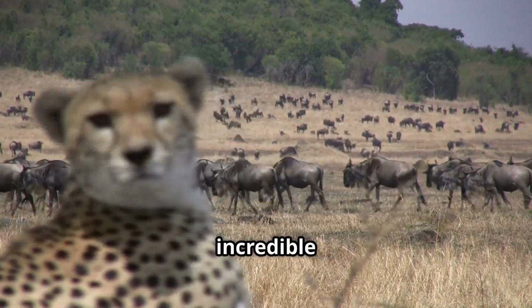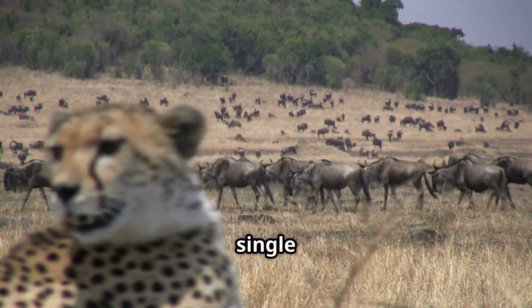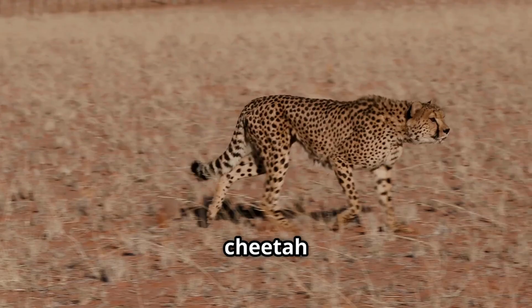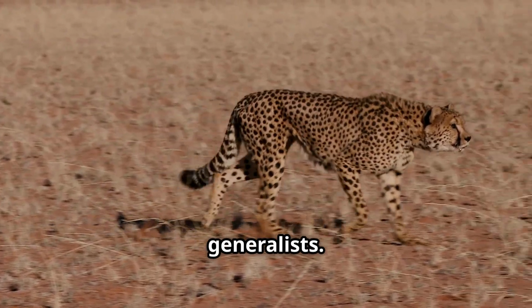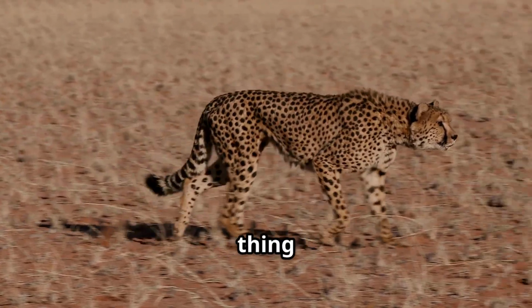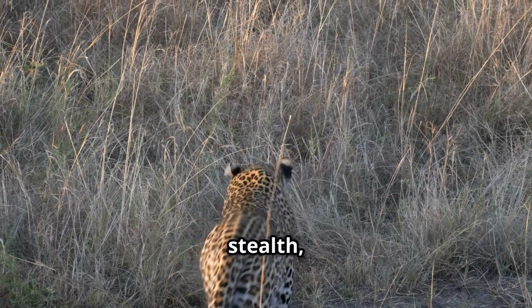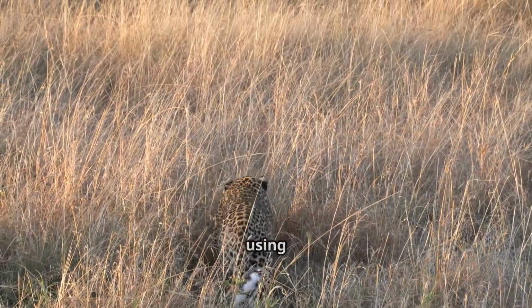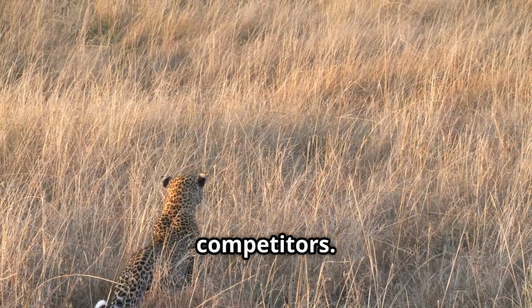When we look at these incredible clashes on the savanna, we learn so much more than just who wins a single meal. We learn a powerful lesson about adaptation. The cheetah has perfected the art of speed, a specialist in a world of generalists. It thrives by doing one thing better than anyone else. The leopard teaches us the value of stealth, patience, and planning ahead. It is the ultimate strategist, using its environment to its advantage and thinking two steps ahead of its competitors.